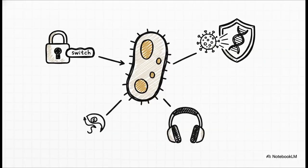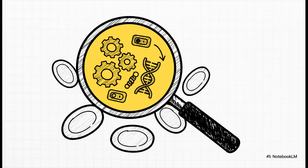I mean, think about it. They have smart switches for managing their energy efficiently. They have a self-updating genetic vaccine for fighting off viruses. And they have these sophisticated noise filters to keep everything inside stable and precise. It's a full package. But here's the thing. Understanding these incredibly elegant, ancient systems, it's not just some academic exercise. It has had and continues to have absolutely world-changing consequences.